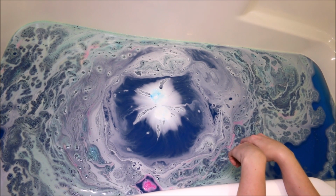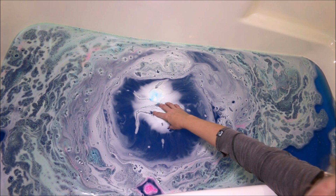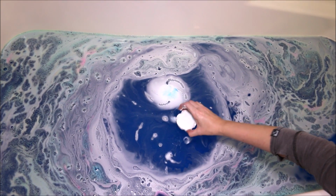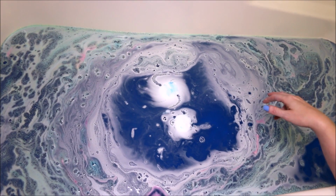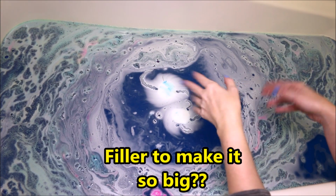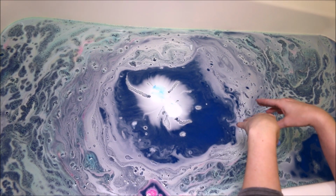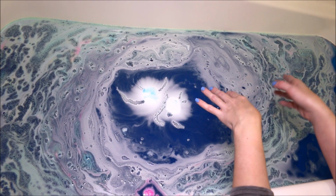Our Nebula bath bomb is still fizzing away. As you can see, there was like a white center. It's not really shooting out any color or anything like that. It's just a white center, which I was kind of questioning, not sure what that is exactly. But the rest is all fizzed out, and we got a gorgeous, gorgeous bath water.